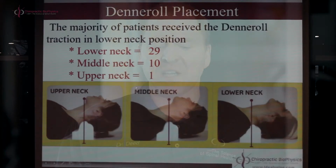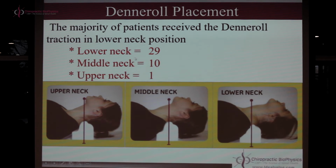You know, there's no such thing as a perfect study design. Once in a while, you make what you could call a subtle mistake. It's not an overt mistake because the Denneroll will affect that upper neck, but it doesn't allow the head posture to come backwards when the subject has anterior head translation. So likely speaking, we should have probably placed the Denneroll in the mid-neck in 11 subjects and the low neck in 29 subjects, but you'll see the results still come out quite nice. So most of our subjects get the Denneroll in the lower neck, some of them get it in the mid-neck.